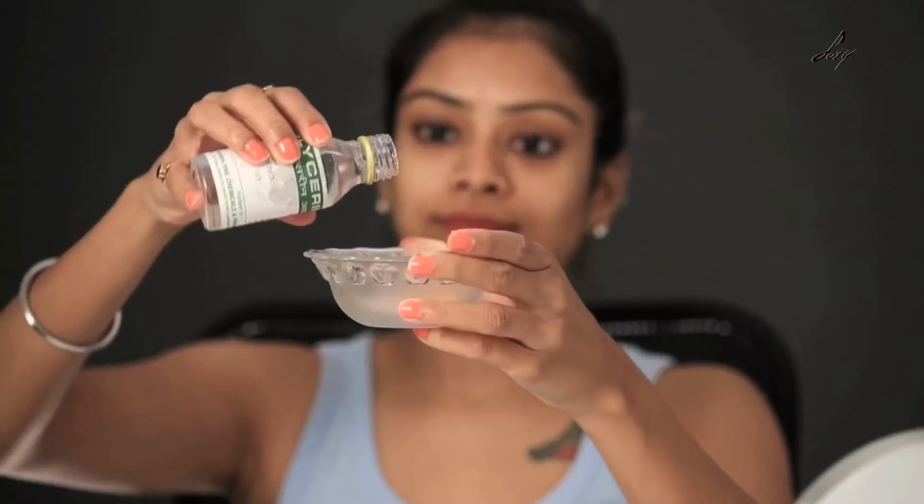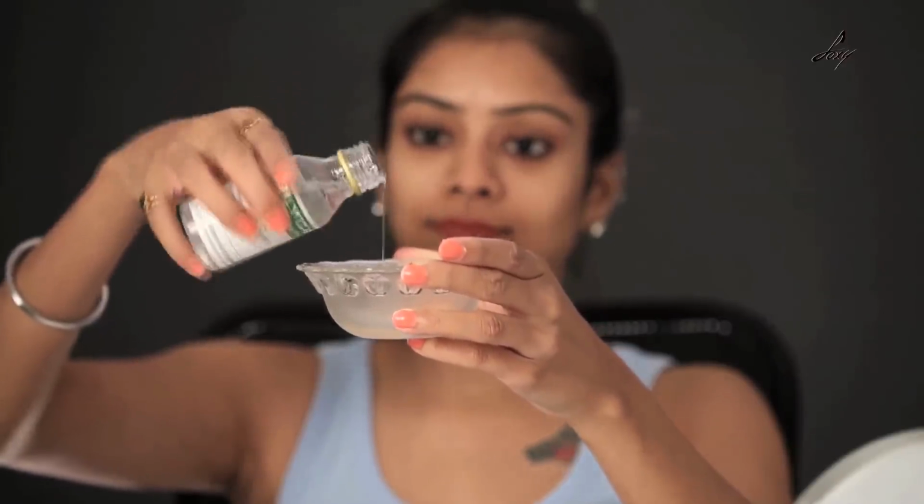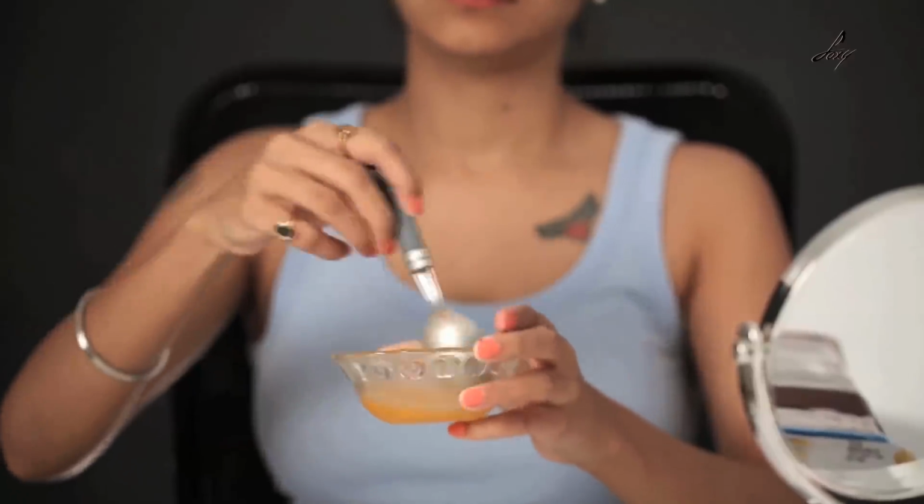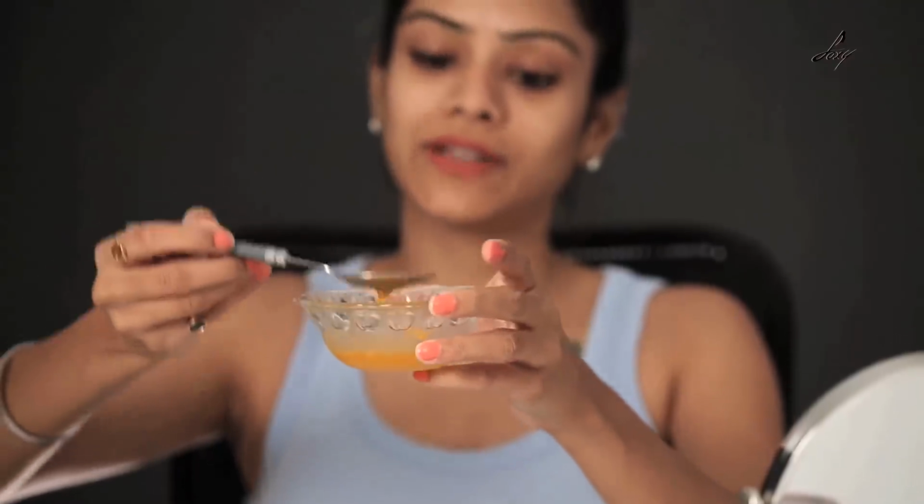So to this I'm going to be adding about 1 teaspoon of glycerin. And now I'll be adding about 2 teaspoons of rose water. So now we have to mix it really well. This is going to be very watery, somewhat like this, because we've mixed glycerin and rose water. So with the help of a cotton pad, I'm just going to apply it on my face.